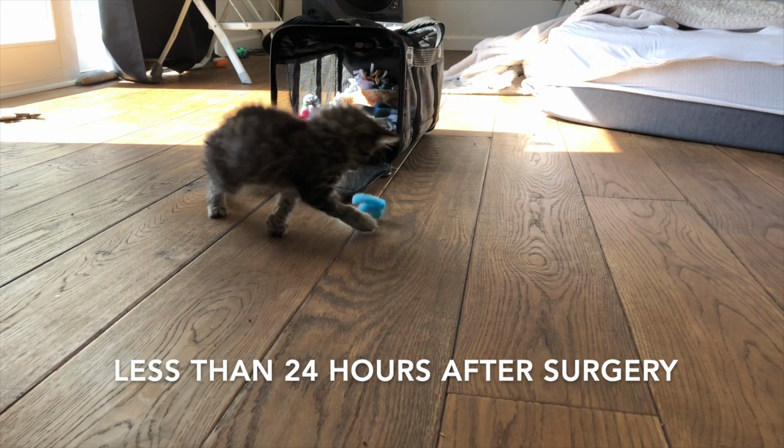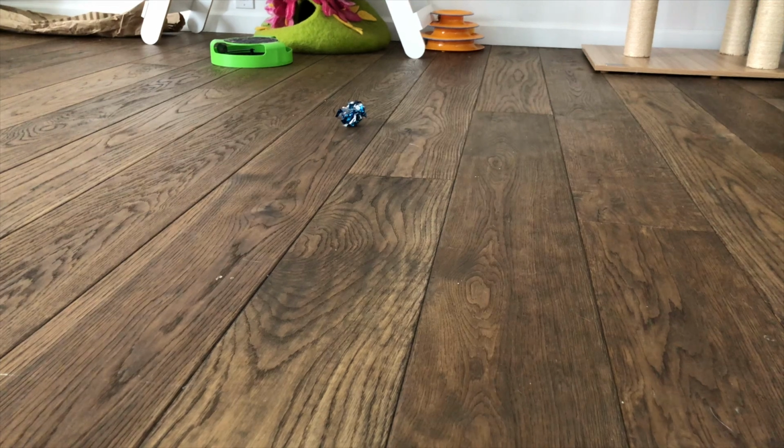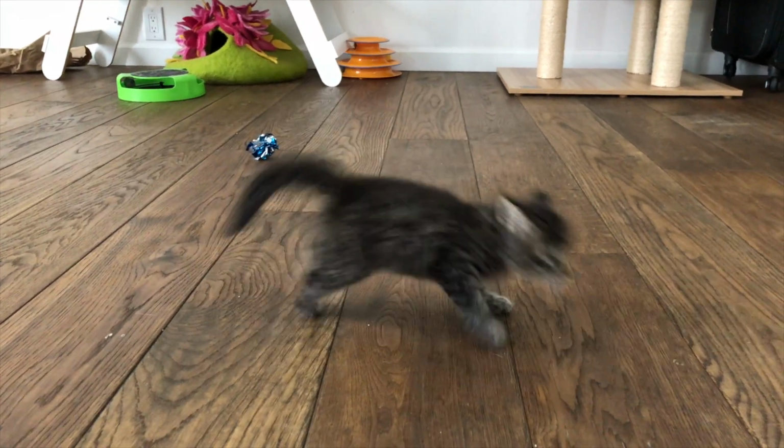Good job! If you look at old footage of him, he kind of already moved like a tripod because he couldn't use that leg. So now he was moving the same way, he just didn't have a big floppy limb in the way. And within a few hours, I felt really reassured that we had made the right decision and that he was going to do well.